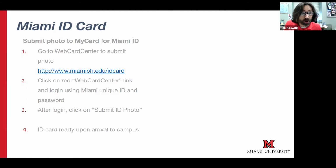If you don't do that, then you have to do it the hard way, which is you get here, your ID is not ready, and you have to go to the Campus Services Center, a separate building, and they'll take your picture, and then you'll get your ID. It's so much faster for you to come here, and it's already done.